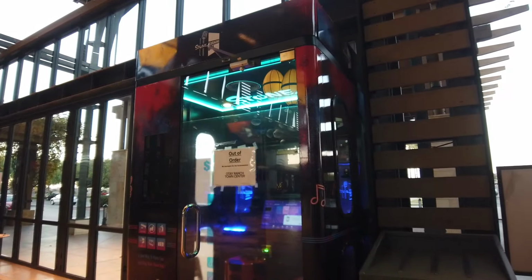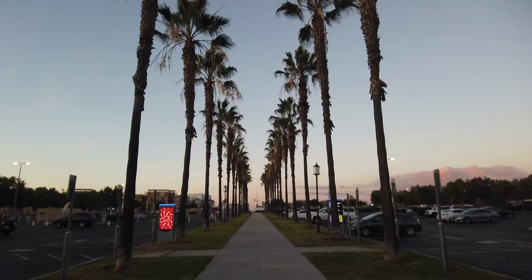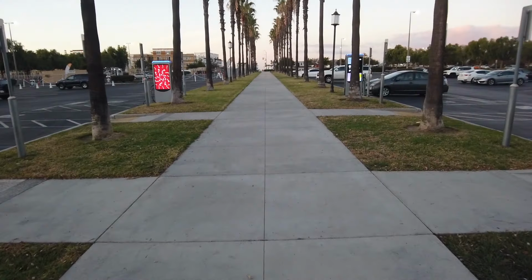Karaoke box. A lot of young Filipino families live around this area, so the karaoke box is probably put to good use every now and then. And check out this awesome walkway with your palm trees leading into condominiums.